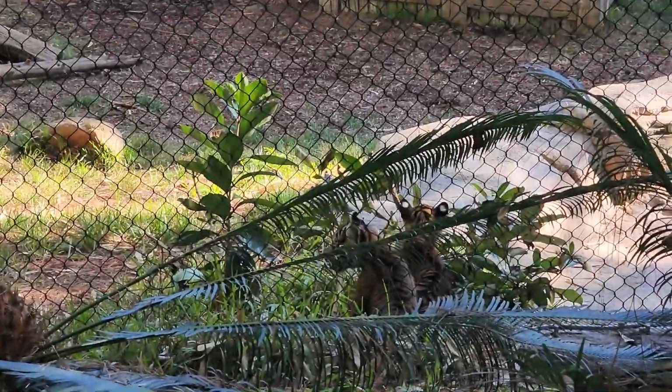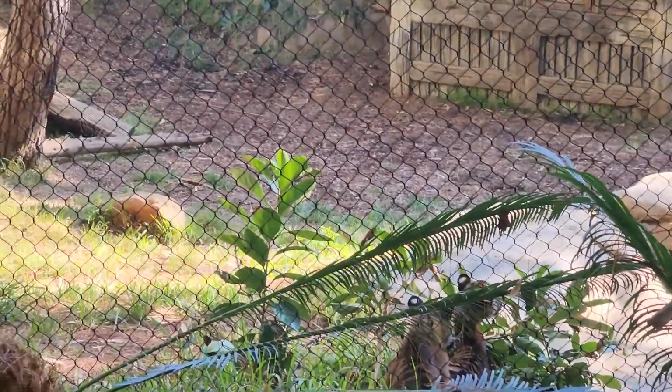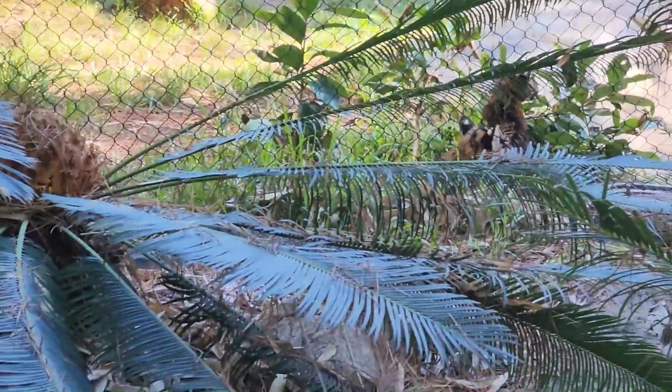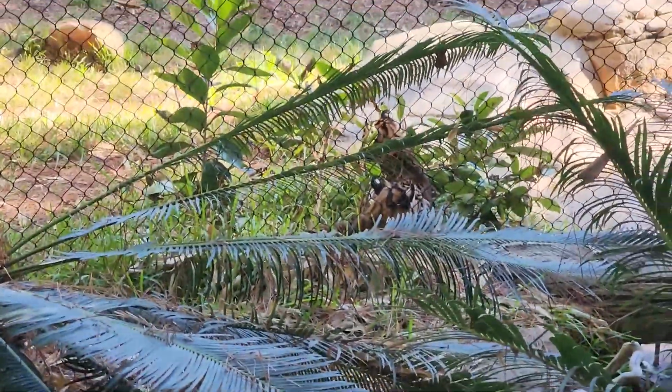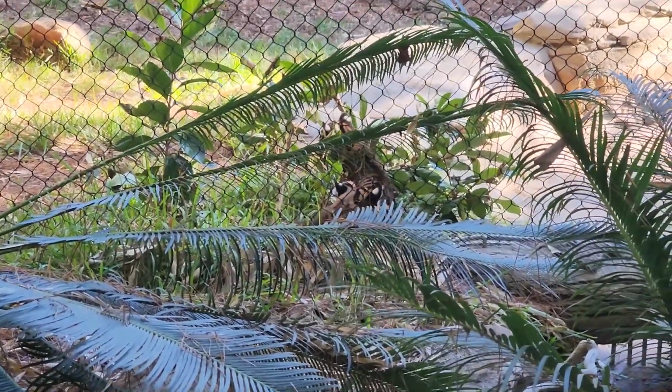See some tiger cubs. See the tiger cubs right there, Kenny? Oh my gosh. They're so cute, right? They're so cute, going down there. And the little babies are up here. I don't think I've ever seen tiger cubs at the zoo before. That's so cool.